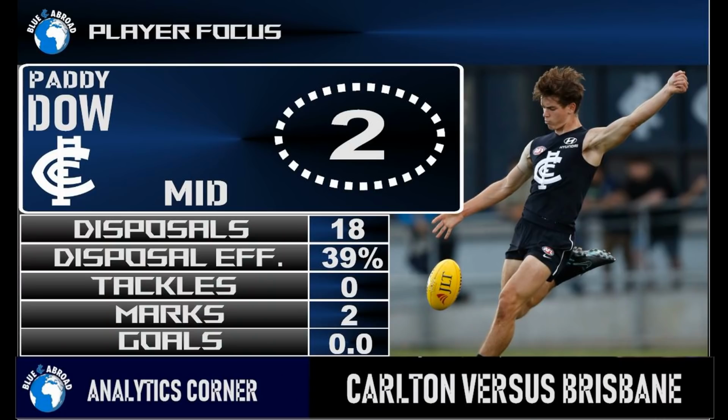Now, Paddy Dow, a lot of people said I was a bit harsh on him, but I'll explain why and we'll go through this and hopefully you might change your thought. One thing with Paddy is I've always been a big fan of Dow. Last year when there was a lot of knockers, I was one of the few who was backing him up statistically. So if I can back him up statistically, I can critique him statistically as well. And this is where my issue is, and then I'll get some positives. You can see 18 touches, 39% disposal efficiency. He's like the 4th best disposal getter for Carlton, and he did turn it over at the end. And if you look at the reason he turned it over, I'll explain it.